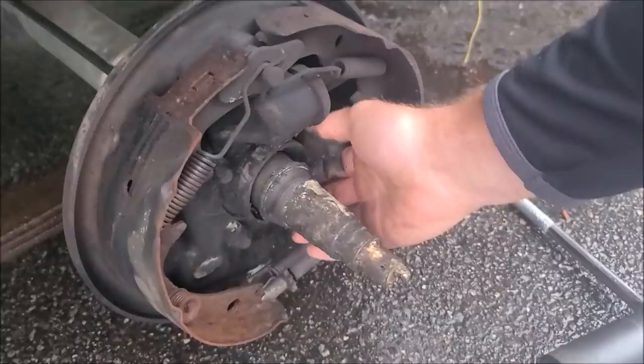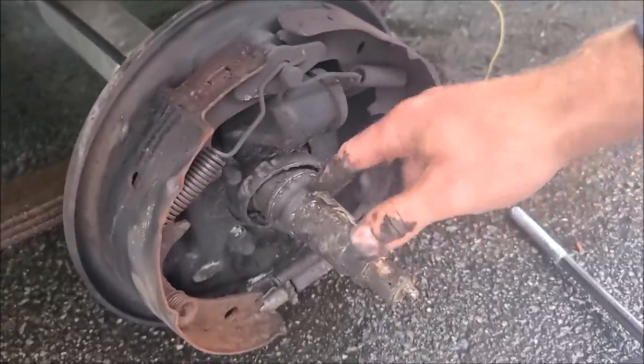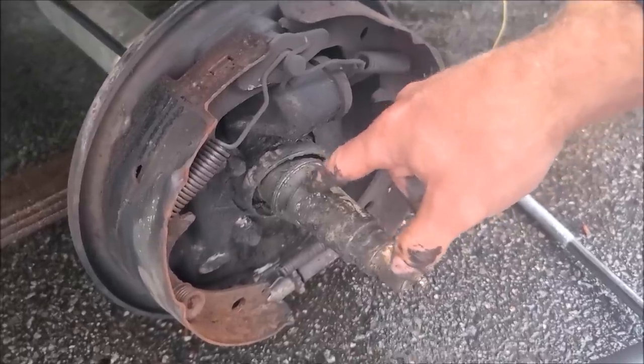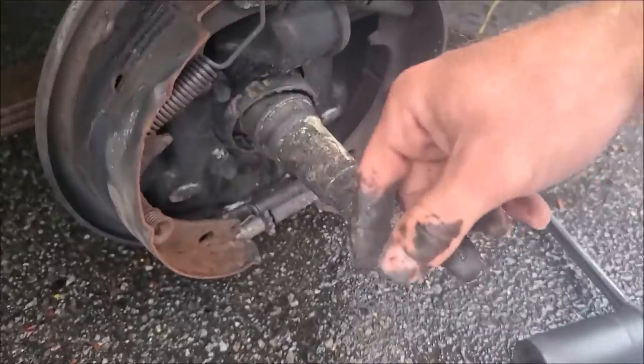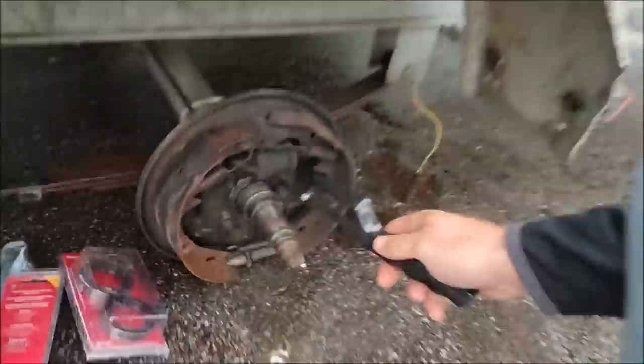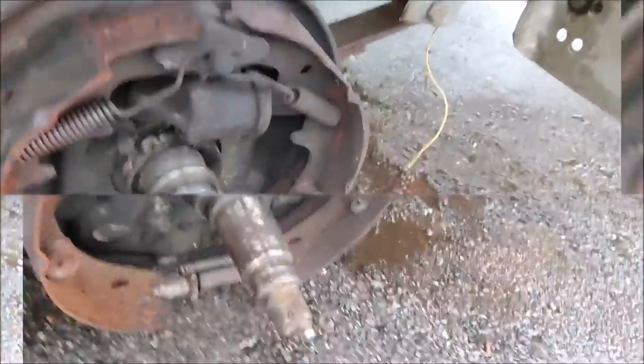The problem is, here's my back seal. I can't pull my back seal off because the inner bearing is seized on there. So now I'm gonna try to clean it up and file it and see maybe if I can hacksaw it off. All right, I have my sandpaper, my brake clean, and my mini hacksaw. This freaking thing isn't gonna do anything. Boom!